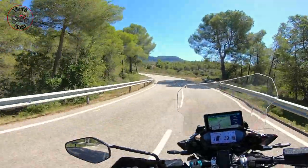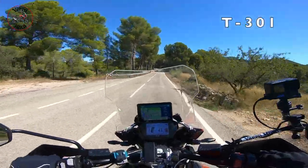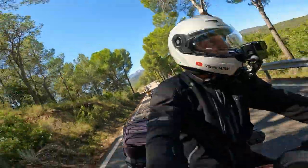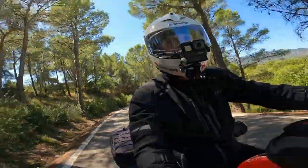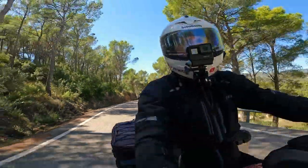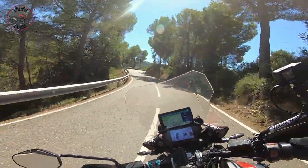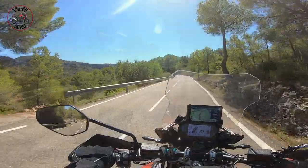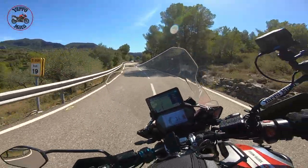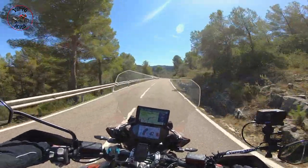So welcome back. We're on the T301, and this is the Col de Somme. I think it was just S-O-M, Somme. Flipping wiggly again. I just thought I'd show you this little bit of road in case you were thinking of coming this way. If you like the bendies, it's worth doing.